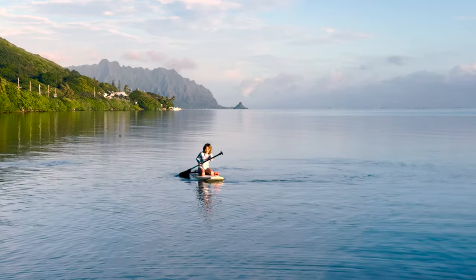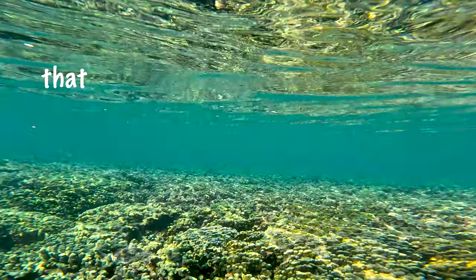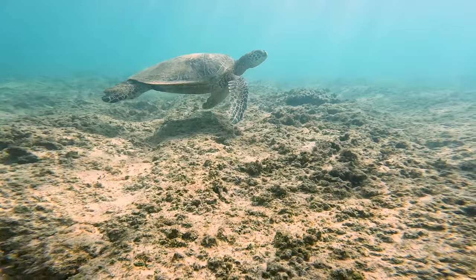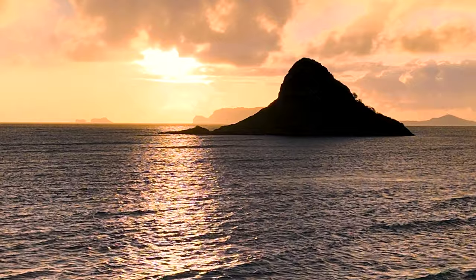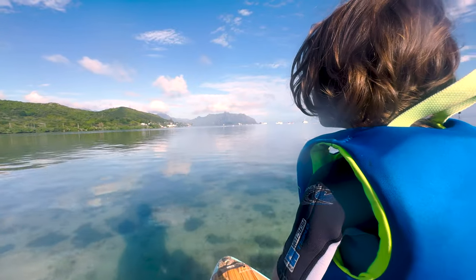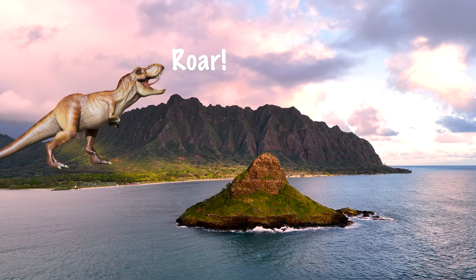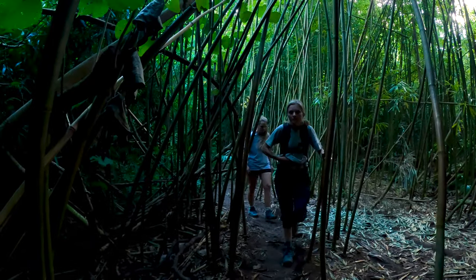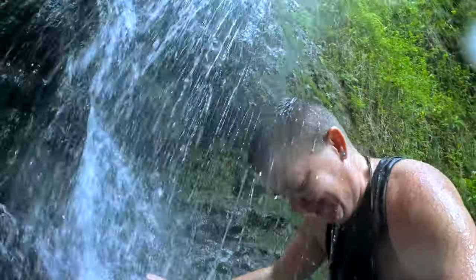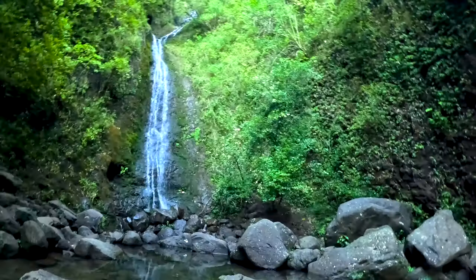This may be the best paddleboarding experience we've ever had. Look at how clear that is. We currently live on Oahu, and today we are heading out to Kaneohe Bay to try and experience the magic of what I call the Jurassic Park side of this island. Also known as the jungle rainy side of the island, but the one that produces the world-class beaches and best waterfalls.